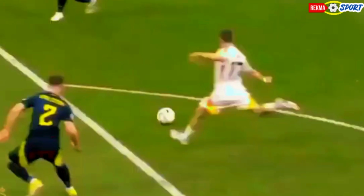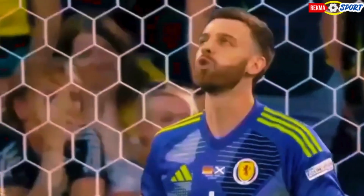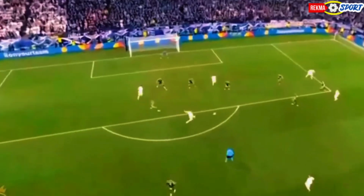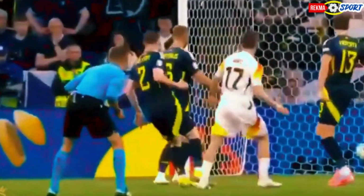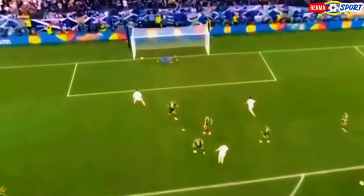And Germany, inside 10 minutes, lights the fuse to illuminate Euro 2024. The European Championship for Germany is up and running now. It's a fabulously constructed goal. It's something I just mentioned about Germany using their fullbacks, using the width, because Scotland are defending very narrowly in central areas. So Kroos, with all his experience, his range of passing, there's no pressure on him.